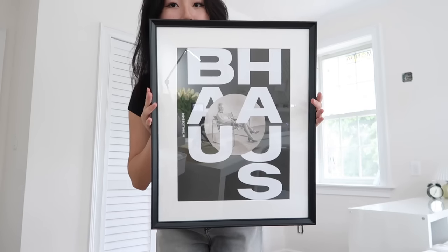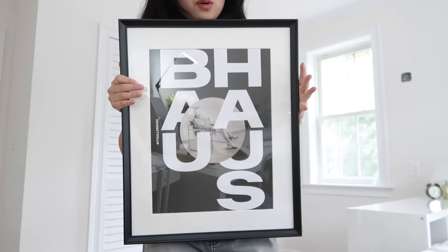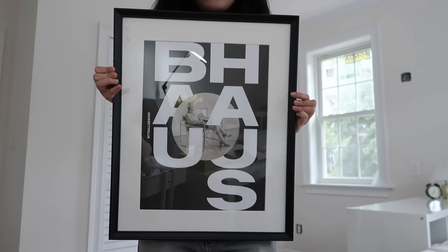So I did not do the measurements correctly and I made the picture too small, so I had to add the white frame. It barely fits into the white frame, so I don't know if I should get another print and try to make it all black so I don't need the white frame, or if it looks okay like this. I feel like it looks okay, but the letters are so close to the line so it makes it kind of look weird.